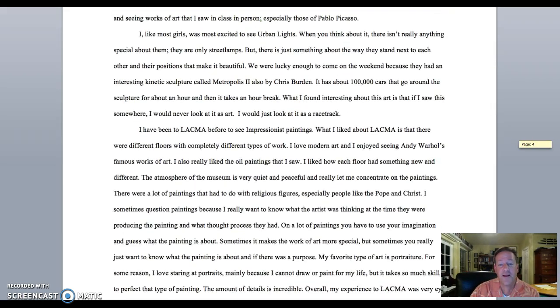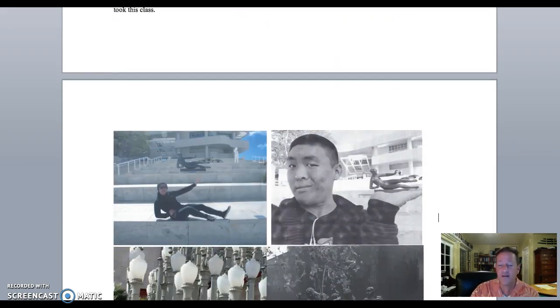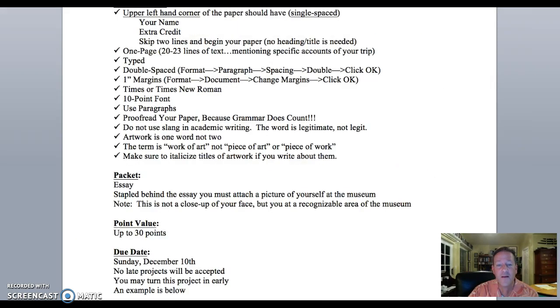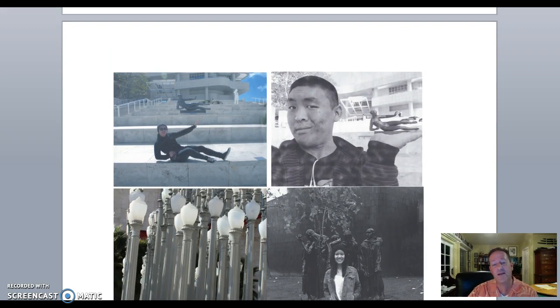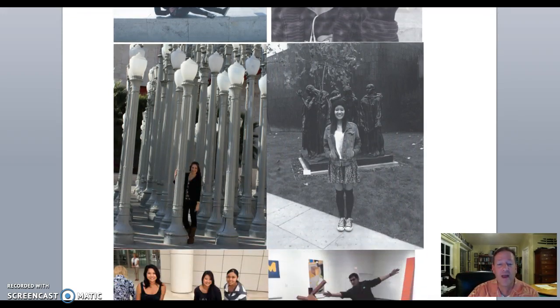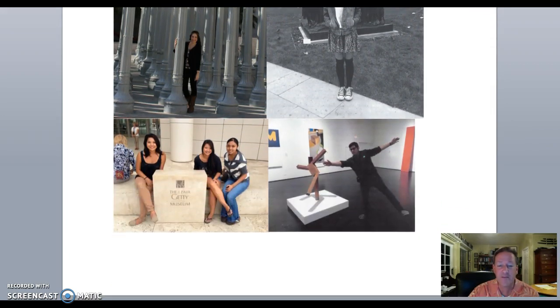I've also included an essay here of what a previous student wrote, and these are examples of previous students who have gone to museums. The top two, that's at the Getty Museum on top of the hill. That's not going to be a place where we can go for this assignment. In the center there we have LACMA at the left and the Norton Simon at the right. And then again the Getty Museum at the bottom left and LACMA at the bottom right.